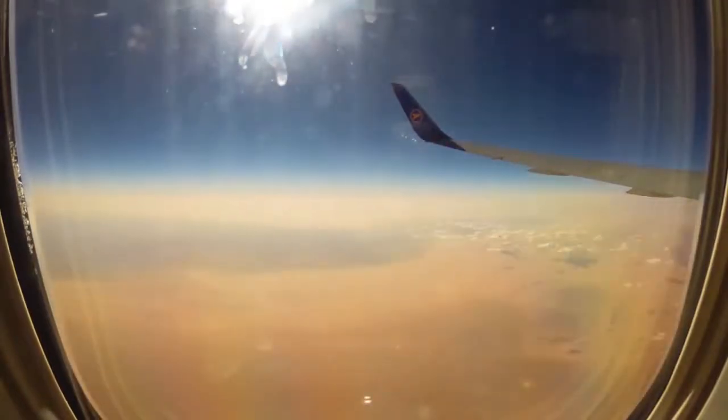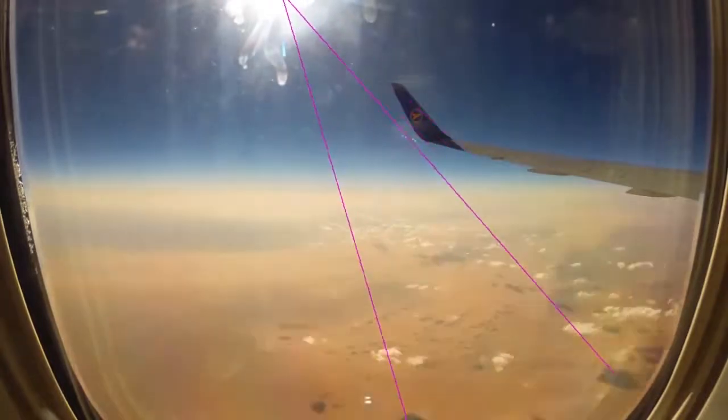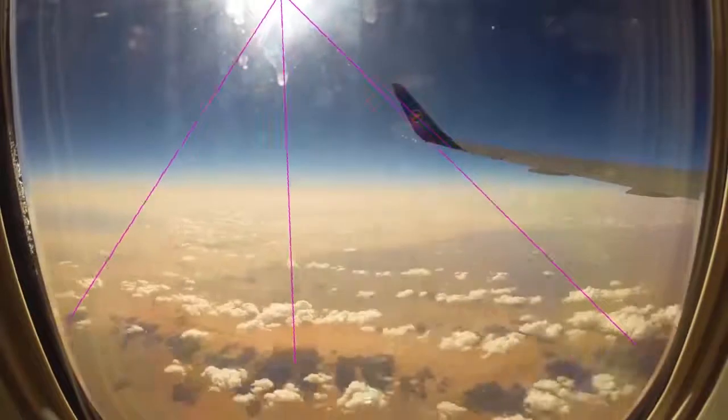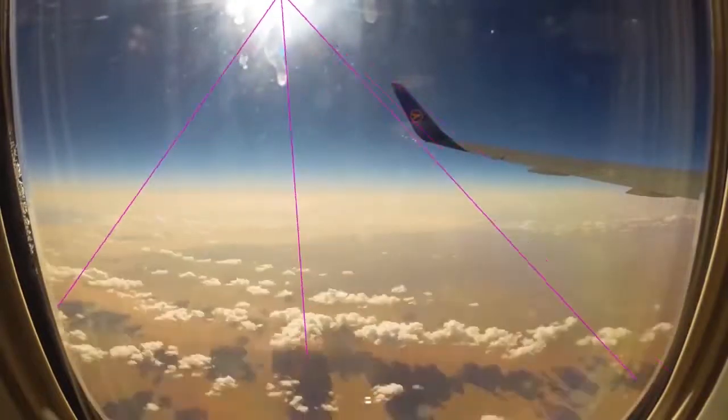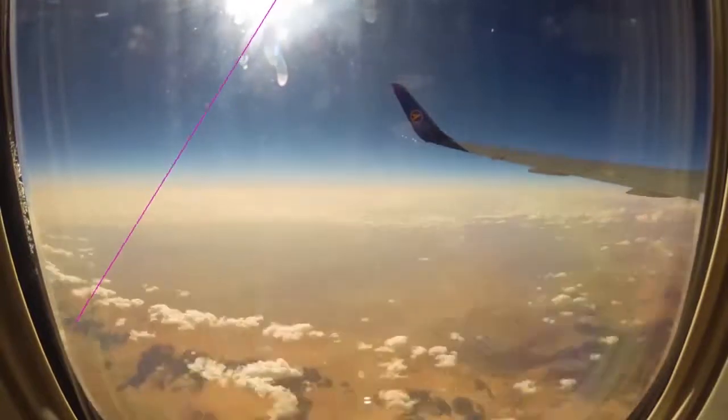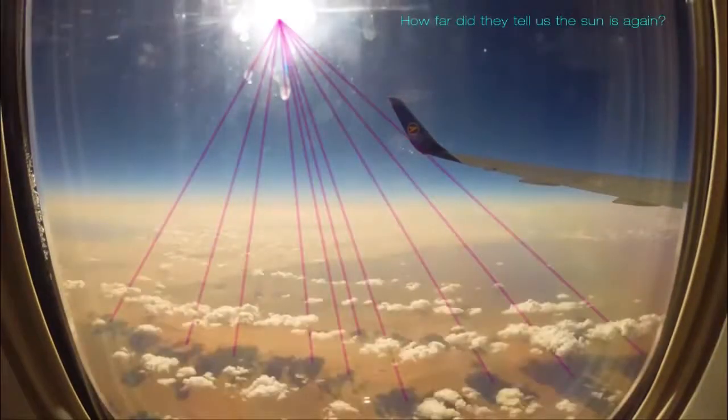So this proves that crepuscular rays aren't just a trick of light, a local aberration, because we have physical evidence on the ground, the shadows of the clouds, which prove that the Sun is a whole lot closer than we've been told.